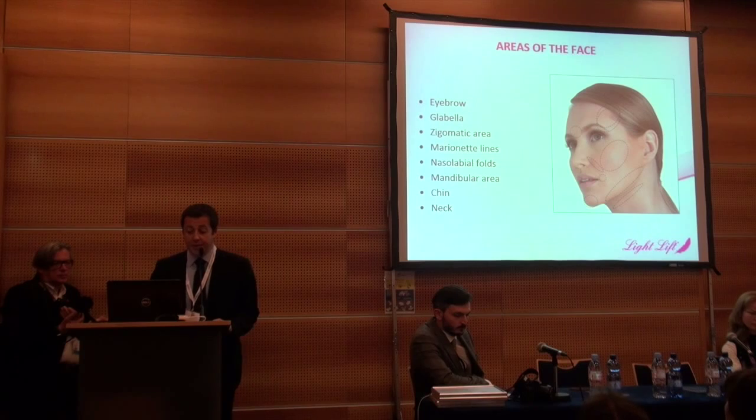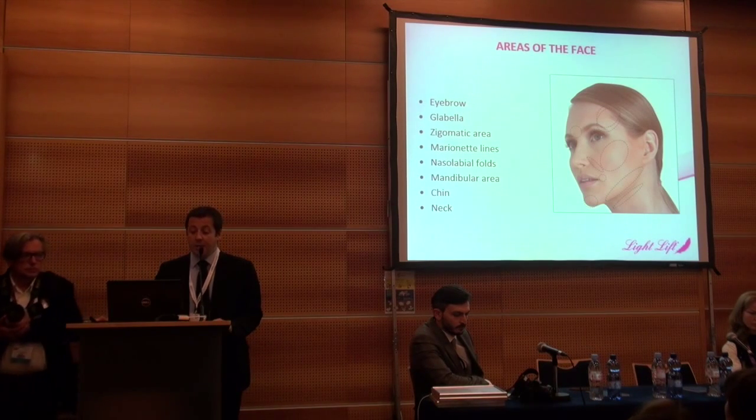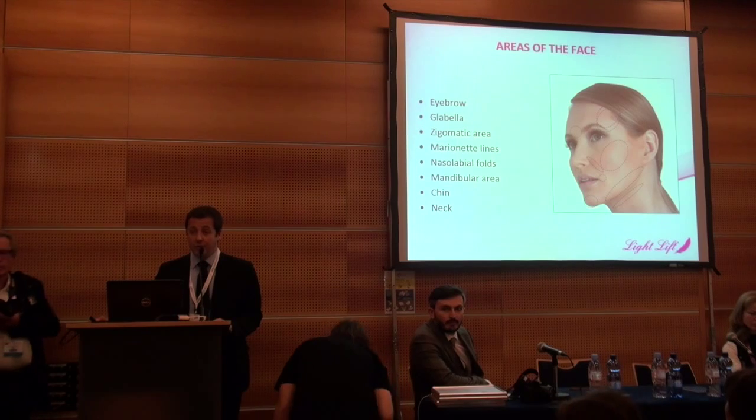The areas of the face that we can treat are the eyebrow, the glabella area, the zygomatic area, marionette lines, nasolabial folds, mandibular areas, chin and neck. I think that more or less we can treat all the face and all the neck.